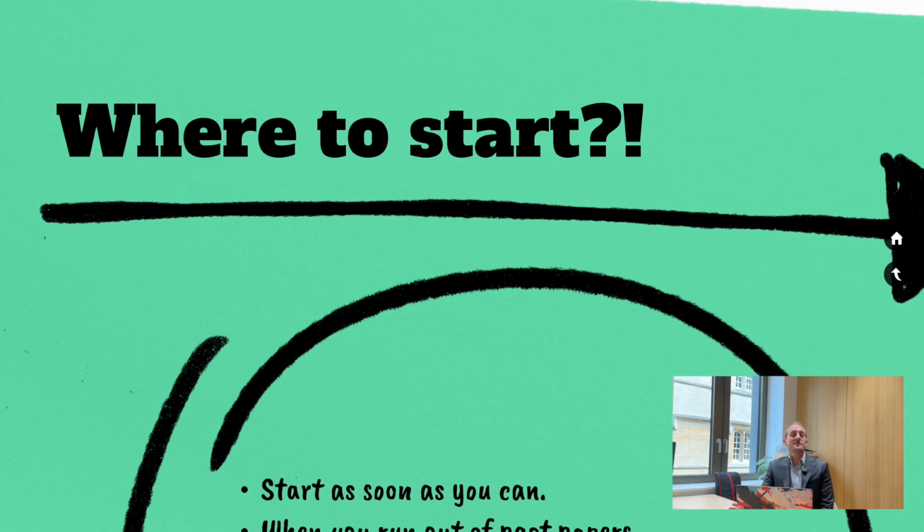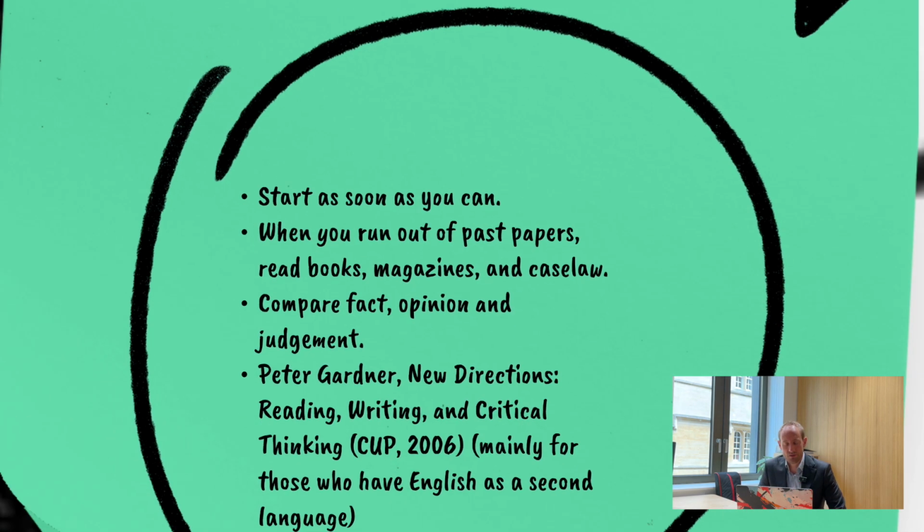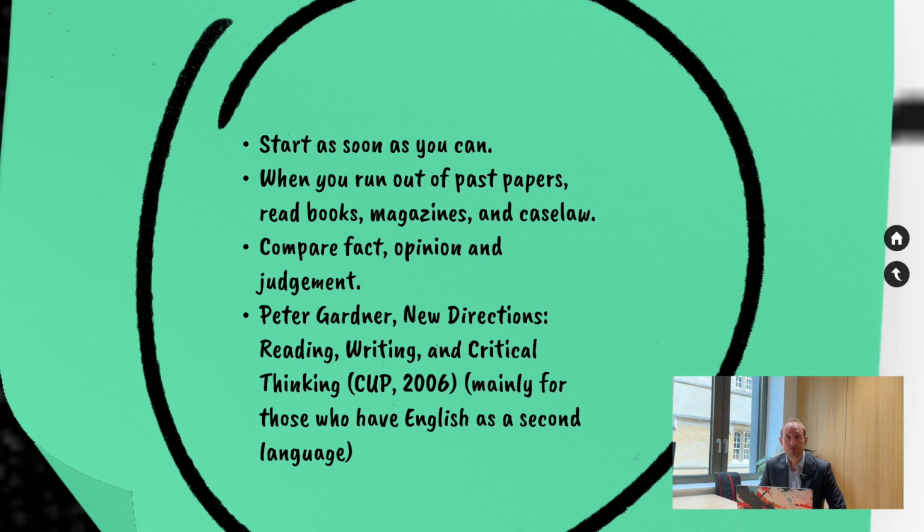So, having considered Section A and Section B, where should you start? Well, start as soon as you can, would be my advice. You know, there's no time like the present. You don't want to mess around. You do need to practice quite a lot. Obviously, if you've got exams in the summer before your university applications, then you should prioritise those, because having good grades is very important for universities like Oxford.